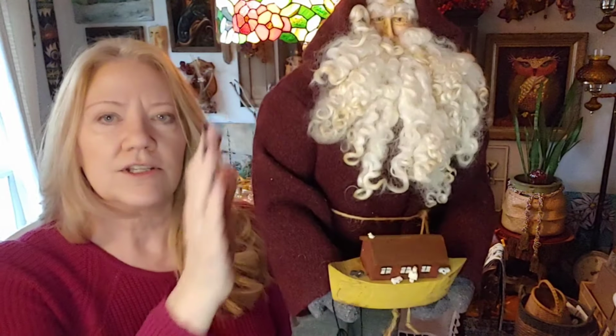And I just love that his jacket is made from an old wool blanket. This is all hand carved. This is lamb's wool. And his face is just so, I just love it. So wise and so beautiful. It's a gorgeous piece. And it was $0.